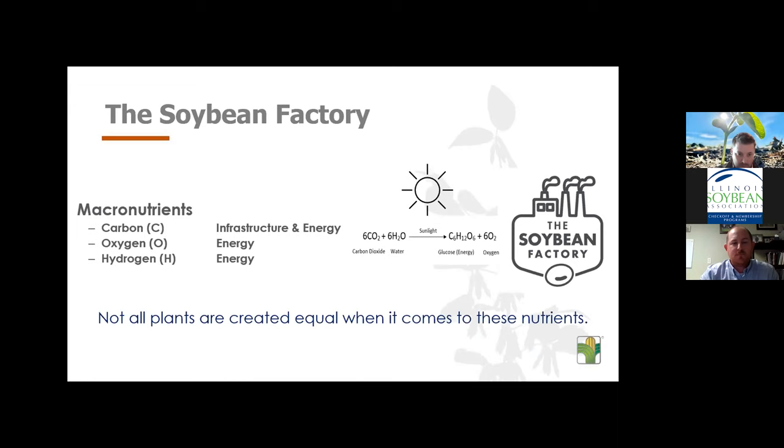So when you think about carbon itself, it is literally the building block of life. Every organic compound on earth has carbon in it. You and I are carbon-based life forms. It's the building block of life. And when you combine it with energy like oxygen and hydrogen, you can do some pretty special things on this planet. And when you mix all of those with sunlight, you get the formula that you see in the middle of the screen, which is photosynthesis. This is the most important part of any plant or any soybean factory. This is how the lights stay on.